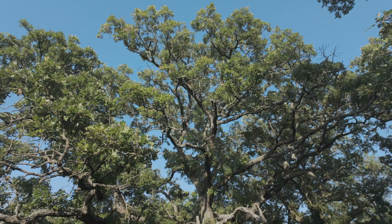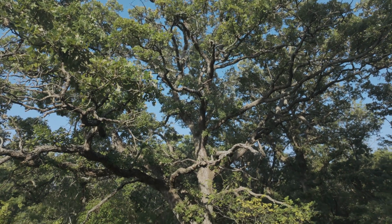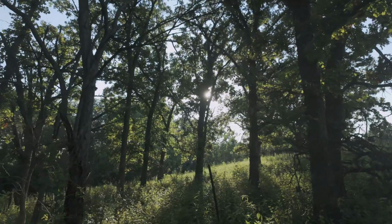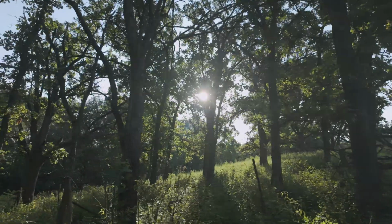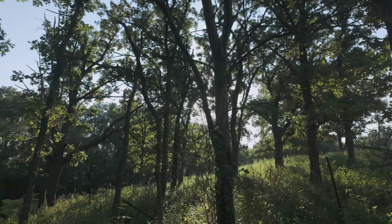Kind of the last good component of this property, yes, we've got quite a bit of native grass pasture, but there's also a lot of big hardwood, mature timber, great for bow hunting. You got plenty of travel corridors, creates an awesome rut hunting property.